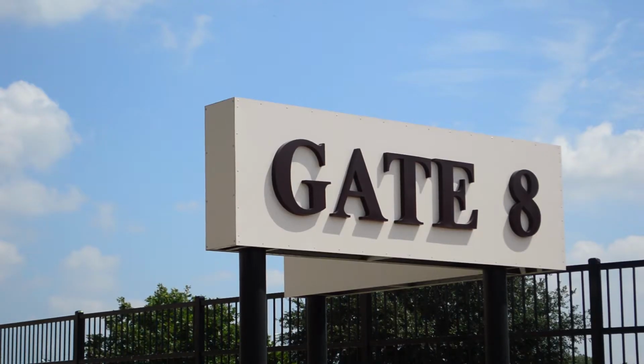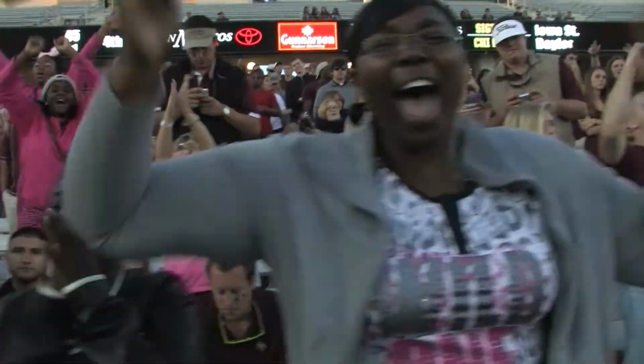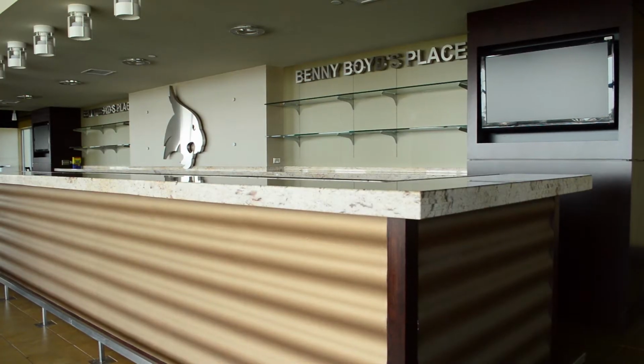There are 8 entrances into the stadium, and students can enter through any gate they want to just by scanning your ID. A lot of fans enter this side of the stadium to access the luxury suites and premium Champions Club, which you will see today.